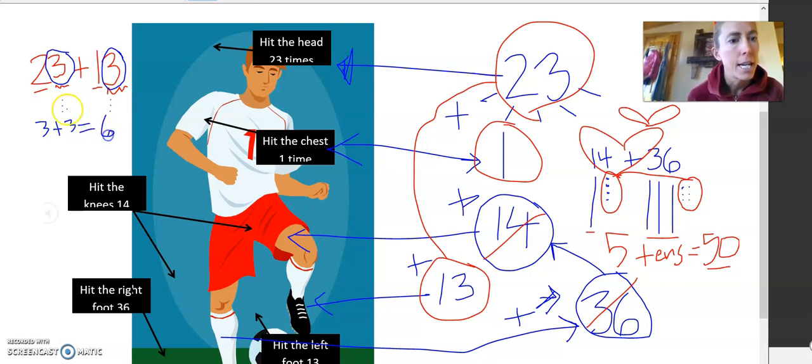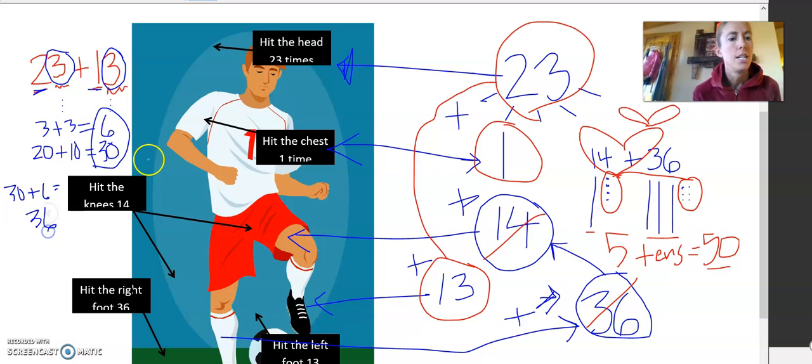And then I have 2 10s and 1 more 10. So 2 10s is 20, 10, 20, and 1 10 is worth just 10. So 20 plus 10 gives me 30. So if I put 30 and 6 together, 30 plus 6 gives me 36. Okay, so now I dealt with the 23, I dealt with the 13, and I got 36.